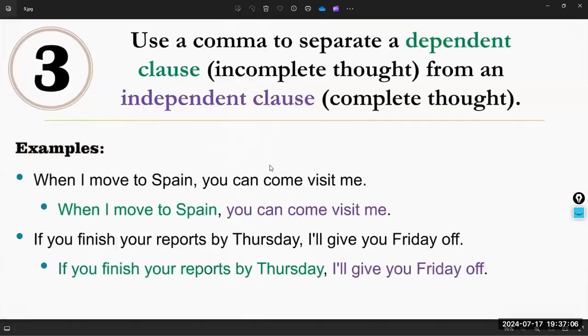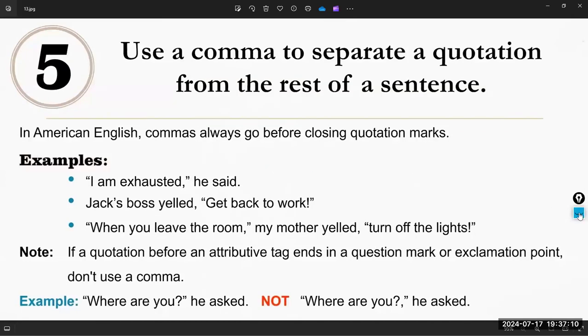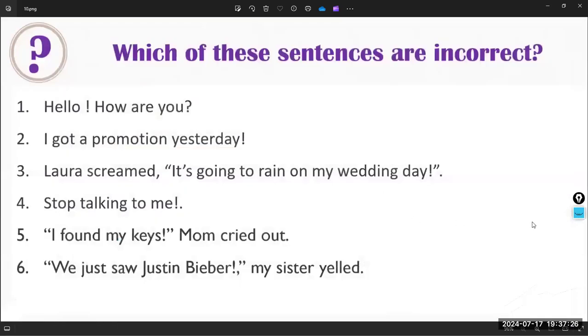I think, no, it's not here. It is here. So I mentioned the person who said the information at the end. So the comma should be used what? Within the punctuation. Exactly. So what do you think? It's correct. It is completely correct. So this is it.